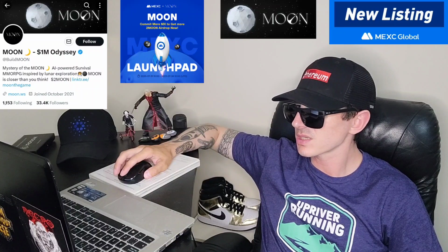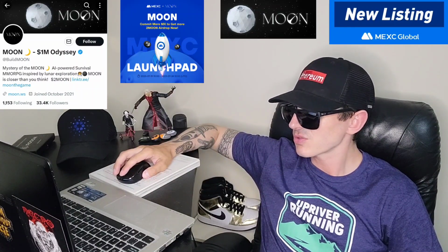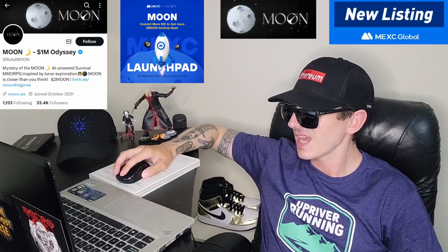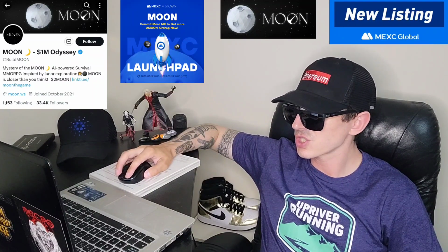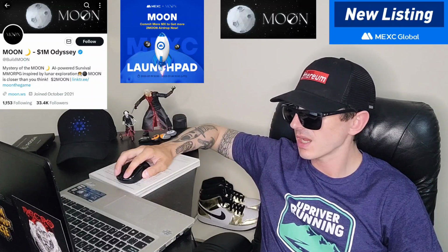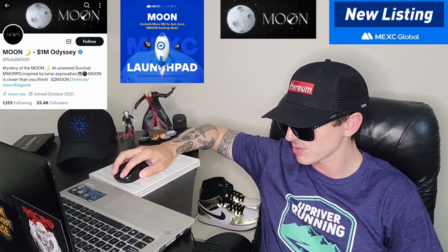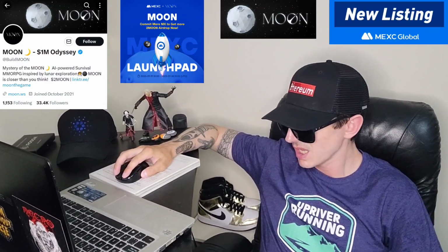The Moon ecosystem also comprises a vast range of in-game NFT assets, such as oxygen supplies, excavation equipment, shops, products, weapons, etc. What's more, the game offers an abundance of play-to-earn activities that can reward players with extra 2Moon tokens, including solving lunar mysteries, exploring the dark side of the moon, and uncovering conspiracy theories.